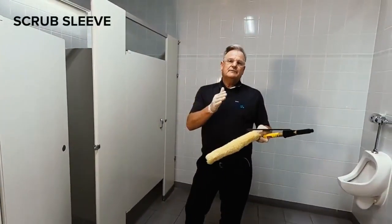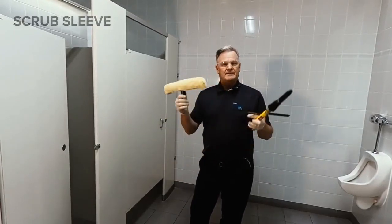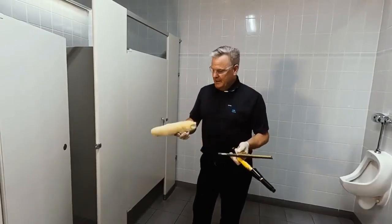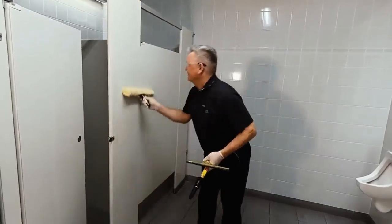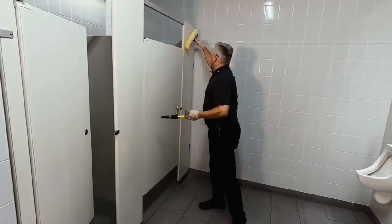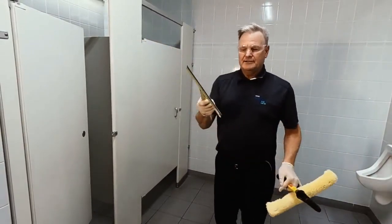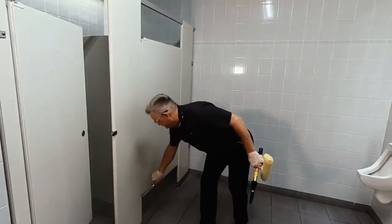Back again here. We've talked about the trigger sprayer and the pump-up sprayer. Let's talk about a scrub sleeve. This is usually out of a window kit. I would saturate this sleeve in my cleaner and disinfectant of choice, and you can see I can just go up and go down. I can do all of these surfaces extremely fast. My dwell time can stay intact, the whole works. When it comes to drying it, it's basically a squeegee, up and down.